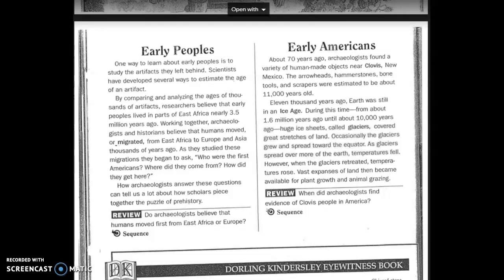Working together, archaeologists and historians believe that humans moved or migrated from East Africa to Europe and Asia thousands of years ago. As they studied these migrations, they began to ask, who were the first Americans? Where did they come from? How did they get here? How archaeologists answer these questions can tell us a lot about how scholars piece together the puzzle of prehistory.